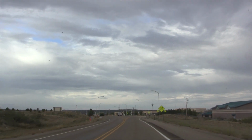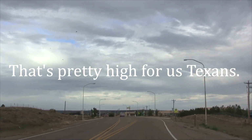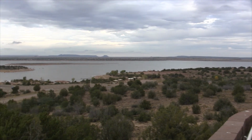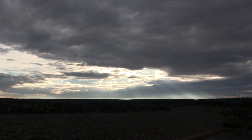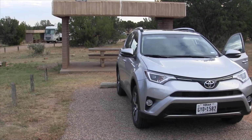We are in Santa Rosa, New Mexico now, and we're at the elevation 4,600 feet. We made it to Santa Rosa State Park. I'm definitely tired and hungry and ready for some food and then just chill out for a little.